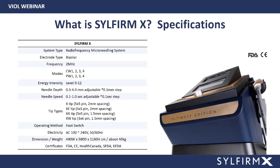So what is a Sylfirm X? I'd like to talk about the specifications. Of course, it's radiofrequency, it's bipolar. The frequency, as you compare different devices, is 2 megahertz. Remember, we have the continuous wave and pulsed wave. We have 4 different modes for each one of them and an energy intensity of 0 to 12. So we really have a wide range of control with this device.